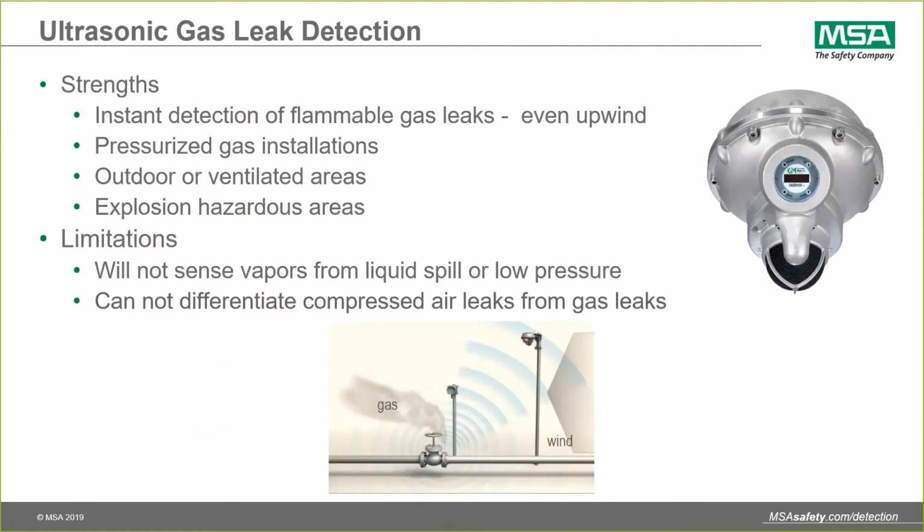It's perfect for outdoor settings and for windy settings and explosion-proof or hazardous areas, with the understanding that there are limitations. It won't sense vapors from a liquid spill, or a very low pressure leak. And also, it cannot differentiate compressed air leaks from a hydrocarbon or a flammable gas leak. So there are some limitations, but again, those are often of concern anyway when you have a gas leak. So again, it's another tool in the toolbox to establish another layer of protection.